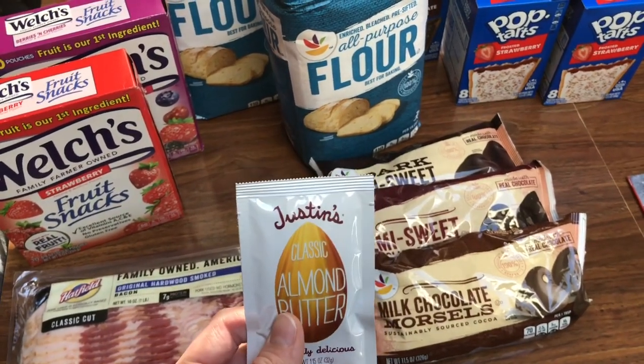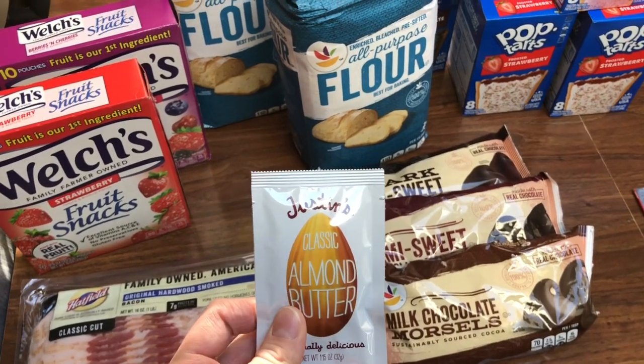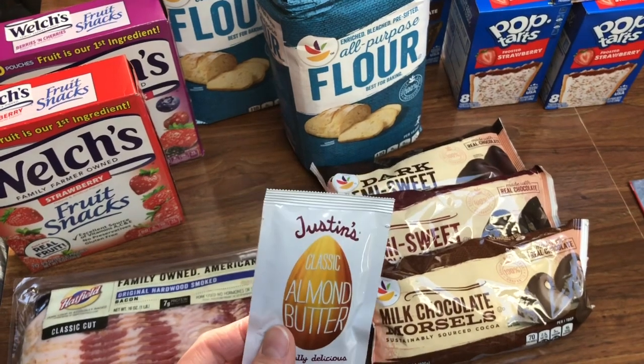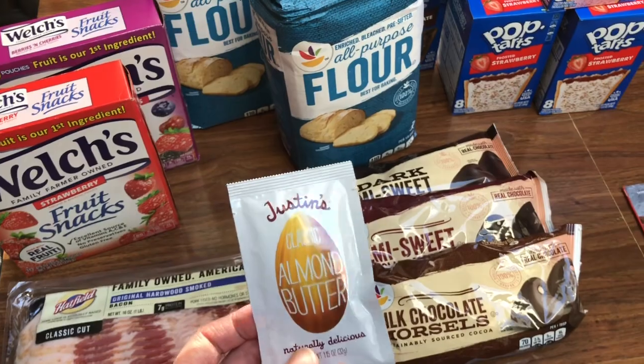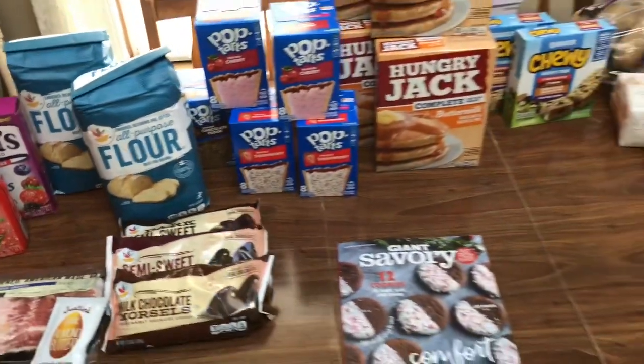Anyway, so this was on sale this week for $1, and I do have 2 cards. Long story, but I have 2 of them, and this had a $1.50 load to card on one of my cards, and it works on this, so you get a little 50-cent money maker there. So anyway, that is everything I got.